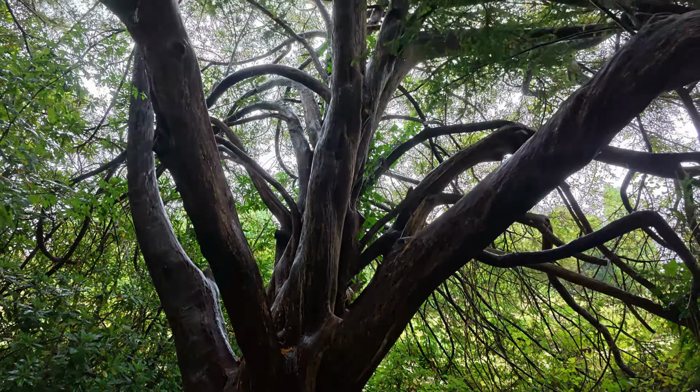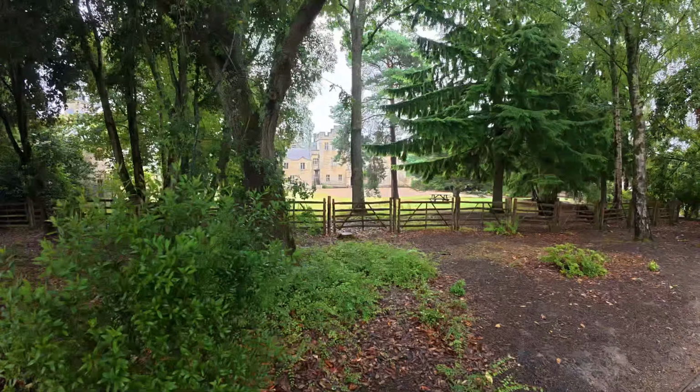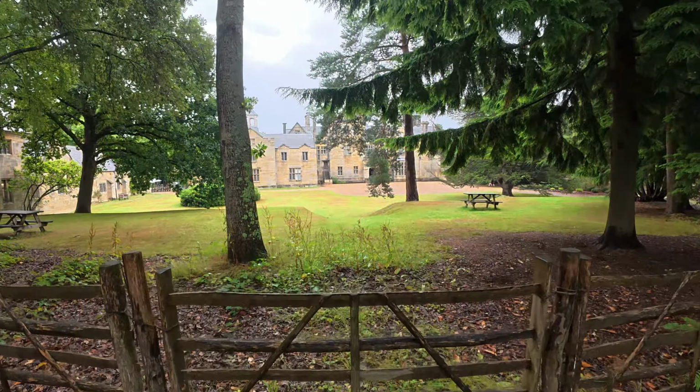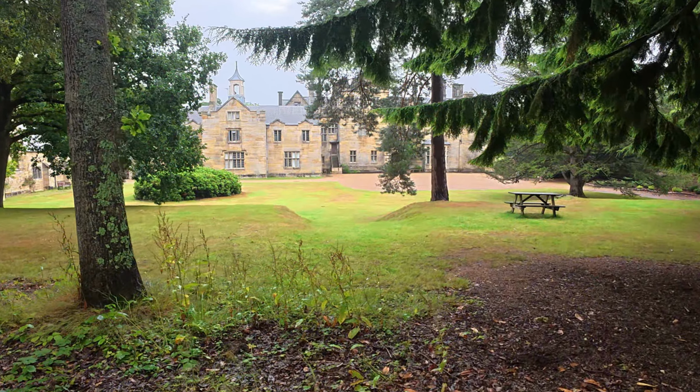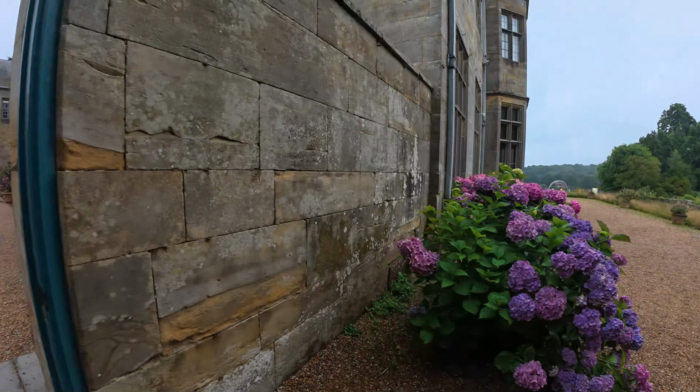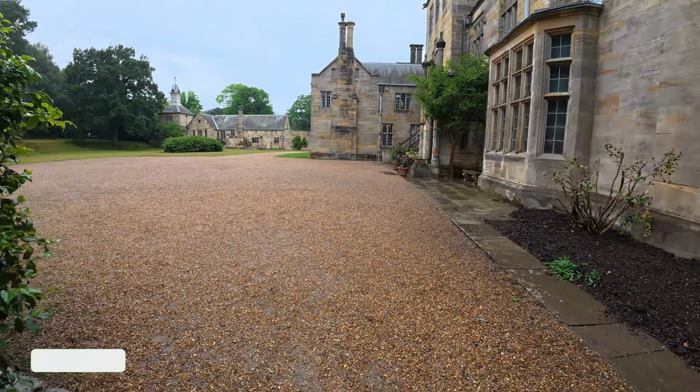Walk up the hill and boom, you're in the 19th century. The Victorian manor house was built in 1837 by Edward Hussey III. It was intentionally positioned to overlook the old castle below and the beautiful gardens around it.